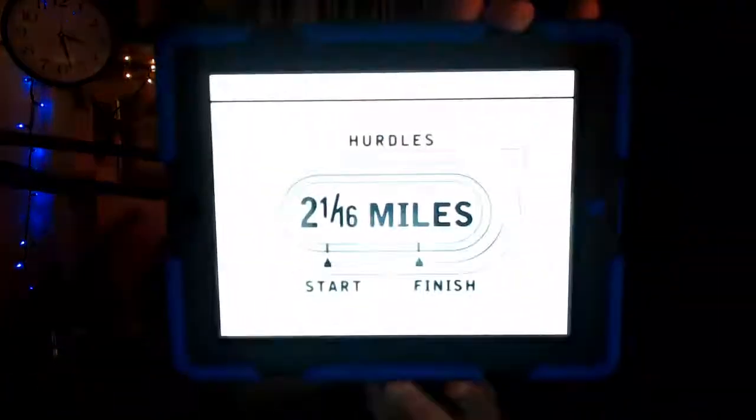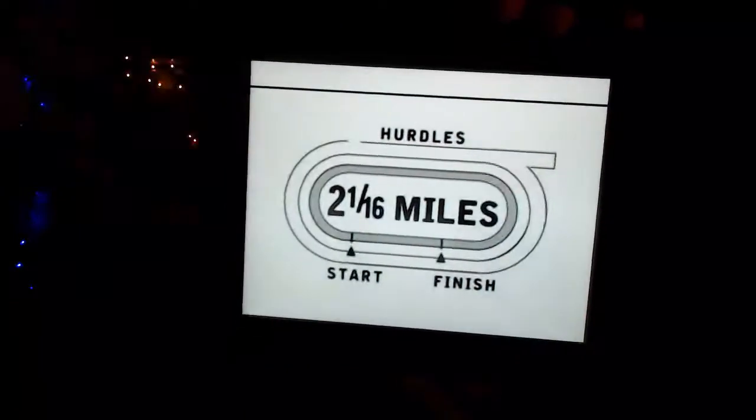We have a field of 6 quality jumpers going the distance of ground of 3,300 meters if you want to go by that, or going to the inner turf course distance of ground of 2 miles and 1/16th over the course. 3,300 meters, 2 miles and a 16th.